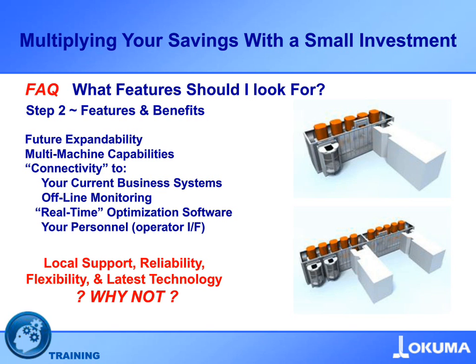And your personnel operator interface. Graphics help. It should be easy to work with because you're starting a brand new system. It's human nature to be a little standoffish of it. It needs to be easy. If I make your job easier, your efficiency goes up. Finally, I'm looking for local support, reliability, flexibility, and the latest technology. Why not look for these things?